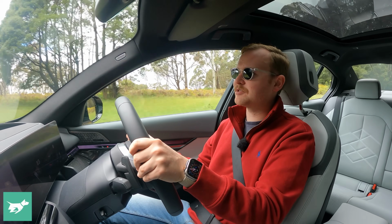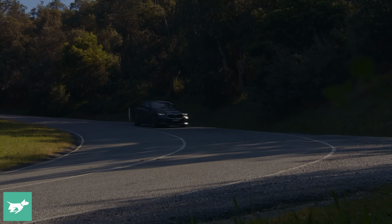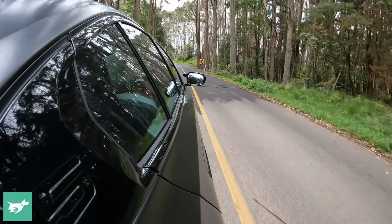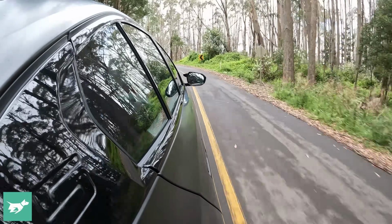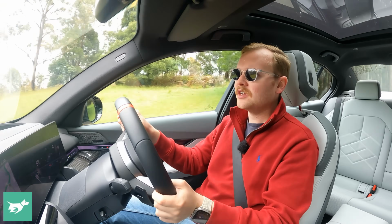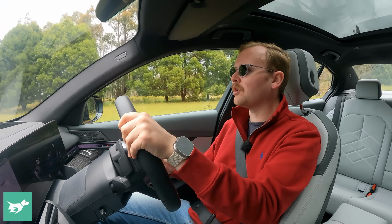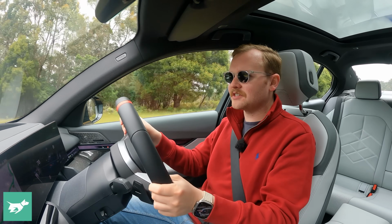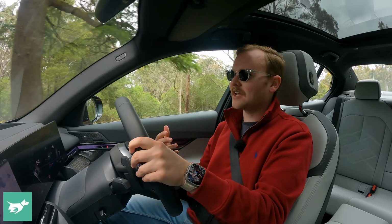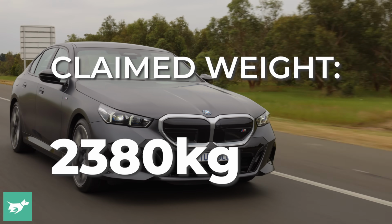There's a lot of similarities between the i5 M60 and the i7 xDrive 60. Those similarities are far more than skin deep. They really come to the way the car drives. But I do think that even if the 5 Series feels like a smaller 7 Series in terms of luxury, it's still usefully smaller in terms of its footprint on the road, so you can be a little bit more assertive with the 5 Series, and it's really quite rewarding to drive in that it's so satisfying, it's so cohesive, and it's so consistent in its driving dynamics.